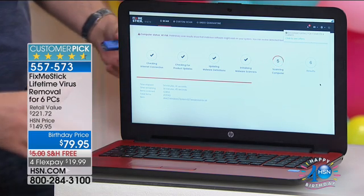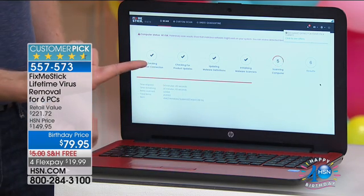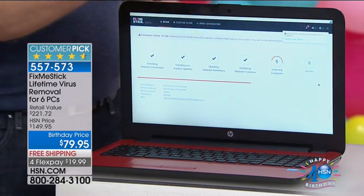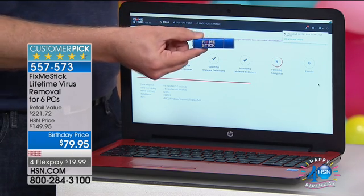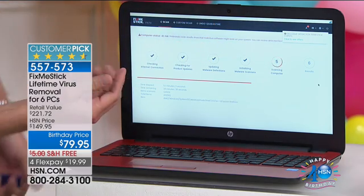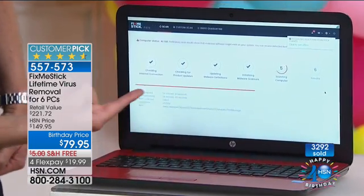Now, I want to show you the simple process because I've got mine plugged in right on the side, but this entire thing, this dashboard, it's all automatic. Step 1, it makes sure you're online. Step 2, 3, and 4, it's downloading the latest virus and antivirus definitions. So every single time you use it, you're getting the updated version and it's updates for life. Now, step 5, this is when we start to scan. And this is when it really shows you the difference between virus and antivirus. Antivirus programs and FixMeStick. This red bar, that's your entire hard drive.